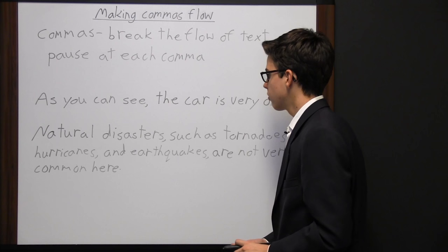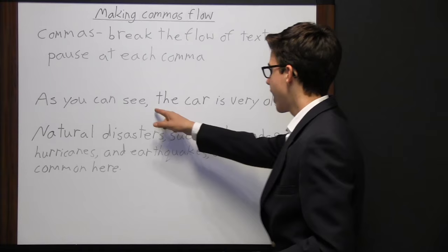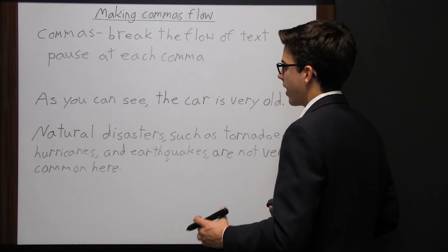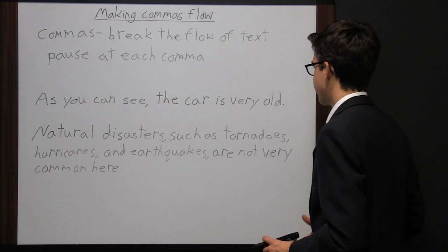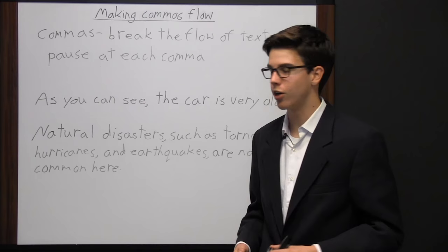So let's practice. Right here we have a sentence that says, "As you can see, the car is very old." But we have a comma right here. So if you're just reading this to yourself inside your head, you may have trouble determining whether or not the comma is needed. So try reading it out loud and deliberately stopping at the comma. "As you can see, the car is very old." Well, that makes sense because if you were speaking this, you would be explaining to someone and you would say, "As you can see, the car is very old." So the comma there is needed.